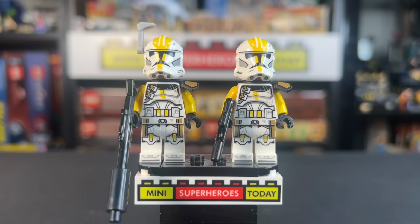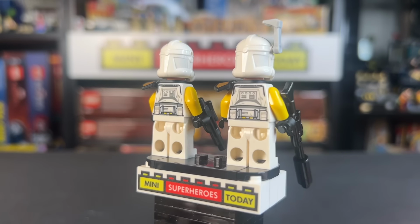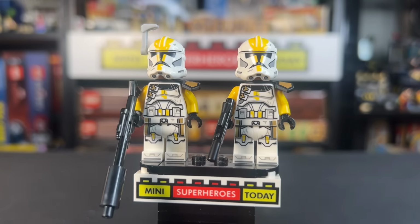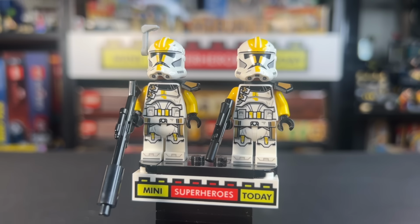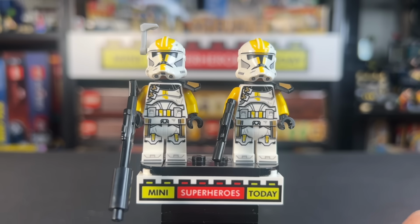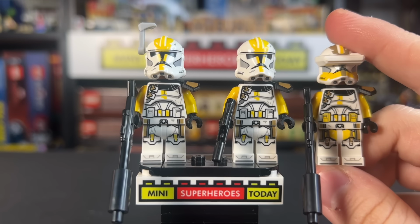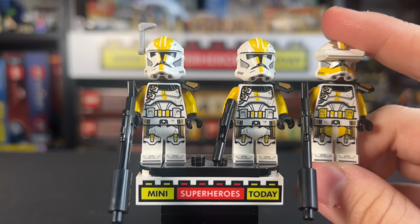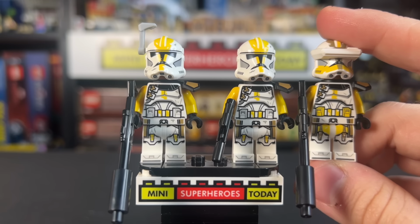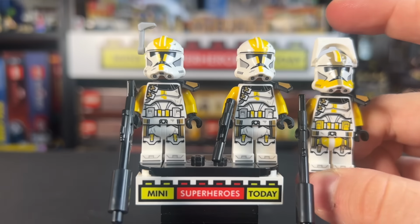The number 3 spot goes to the 327th Clone Troopers. These are so cool. Again, something I've really wanted for a long time, just to get more Clone Trooper variants in general. So these ones are definitely awesome. They have the same shoulder pauldron that we were talking about before on Commander Bly, and actually there's a lot of similarities between these when we look at them side to side. Of course, Bly has a unique torso in that he has those yellow pouches on his belt, as well as the yellow legs, and a more unique helmet with different printing on it.